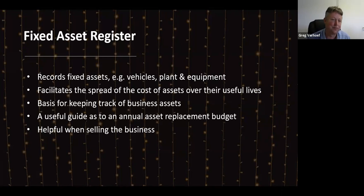Right, fixed assets. So, fixed asset register. When we buy a major asset, not just some small amounts, we don't consider things like paper and pencils. They're not assets, they're just expenses. But when you buy a vehicle or a piece of equipment or plant equipment, something that's going to last for a period of time, then we can't really just expense that right away. And really that asset is going to last for quite a while.